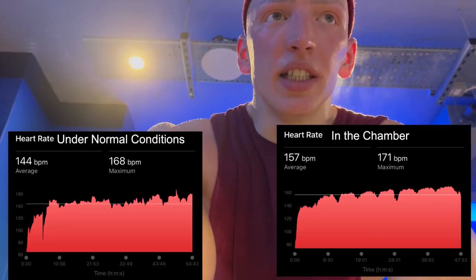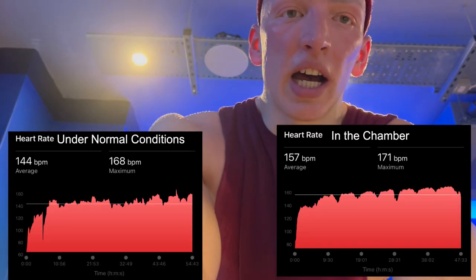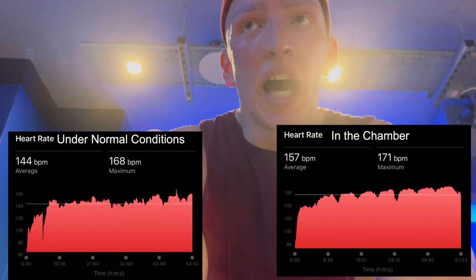So I kept the same paces from the previous workout and just had a look at what my heart rate was doing. And obviously at the same paces, your heart rate climbs much higher. So that's kind of what I wanted.